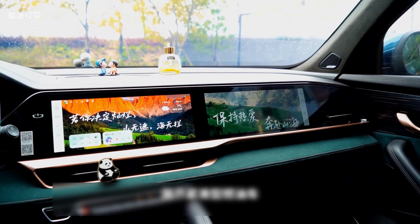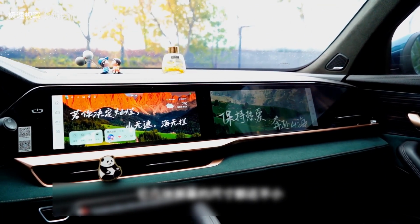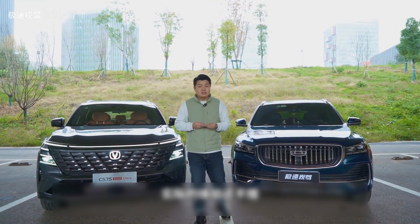We'll discuss the screen layouts and features of both cars. This segment will highlight the technological aspects of the interiors. Overall, the user experience is quite good, except for the slightly large bezels.